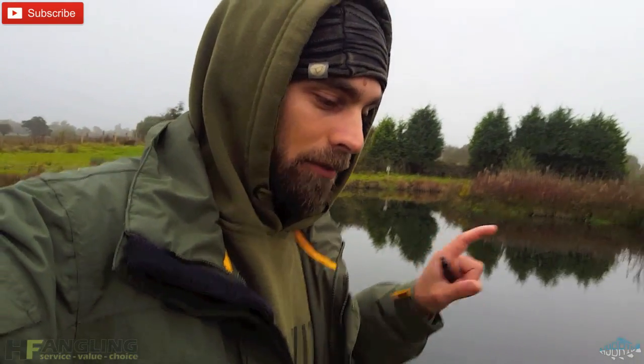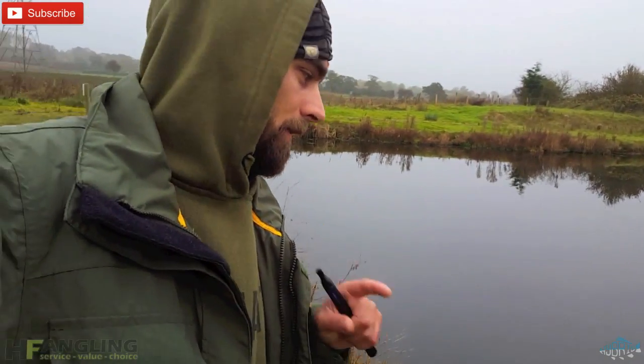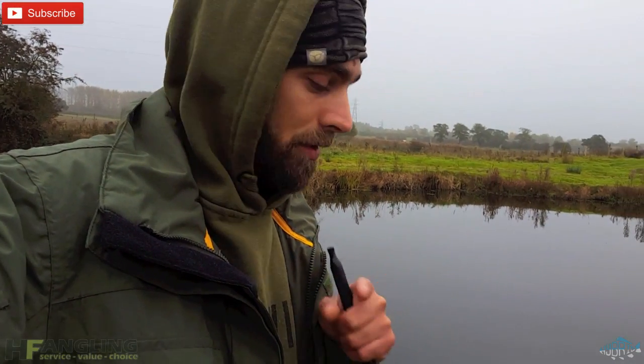I think it's because it was shallower water. Maybe I should have put a little wafter out there or just matched the hatch with a little bottom bait maybe. But I did something wrong there, that's for sure. So yeah, worth noting, if you can check the spots, always check them afterwards, see what's happened.